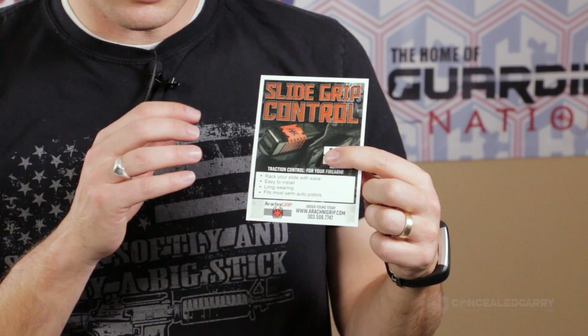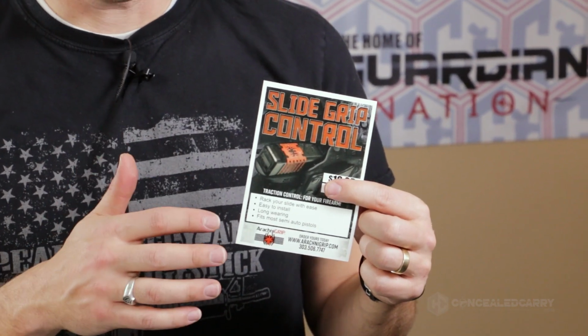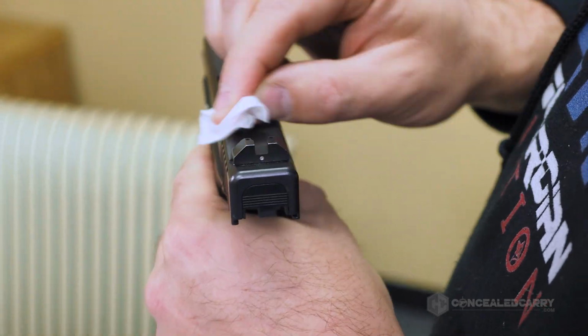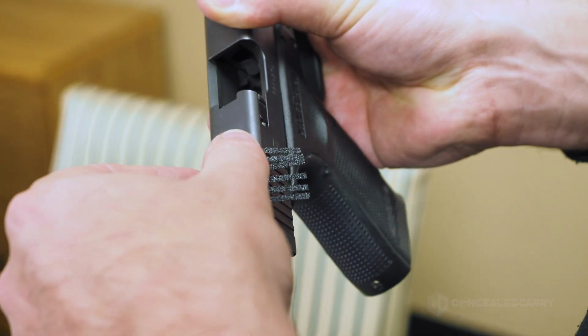And the ArachniGrip is gun specific. So that's another thing we couldn't put into the box itself, because you need to go and choose one for your gun. And they also have various designs and things like that. ArachniGrip's a pretty cool product. The premise here is you get a package in the mail, something like this. It comes with 2 of them. So there's one here in the package, and we've installed the other one here on this Glock 17. It's pretty simple and easy to install.